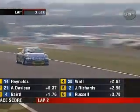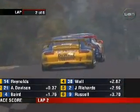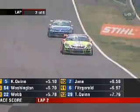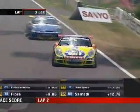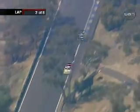Baird may have been the form driver, Cam, in the early part of the season, but these two young blokes, we shouldn't forget that Davison is a former series winner in this class. They've really come on strong in recent rounds, haven't they? No doubt about that. And I mean, David Reynolds, this is all he has to focus on this weekend, is getting the most out of that car and trying to win these races. And I think that's really helping him out.